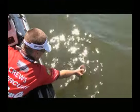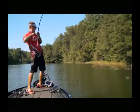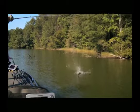So as I look back on the day, we caught a few shallow, caught a few off of cover, and caught a few off the deep cover. So it's just a typical early fall day. You gotta hunt, peck, scratch to catch the fish. You can still catch fish, but it can be tough.